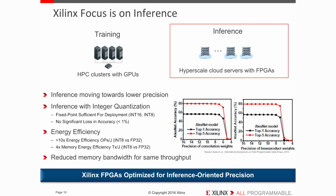And on top of all of this, you can compress your models, which reduces your bandwidth in terms of deploying on a larger scale. So what we really think at Xilinx is that Xilinx FPGAs in particular, and I will show you in the next slide, are ideally suited for inference-oriented deployment of some of these machine learning applications. And that is why inference is a focus area.